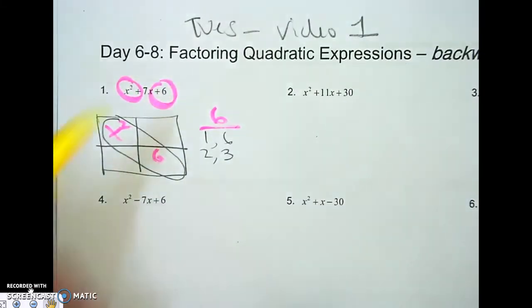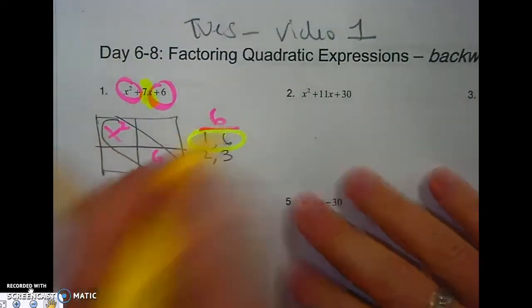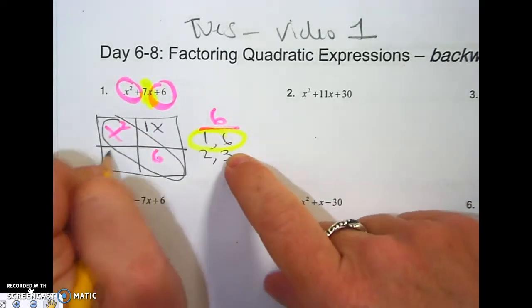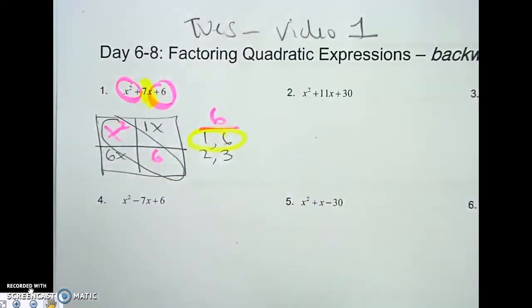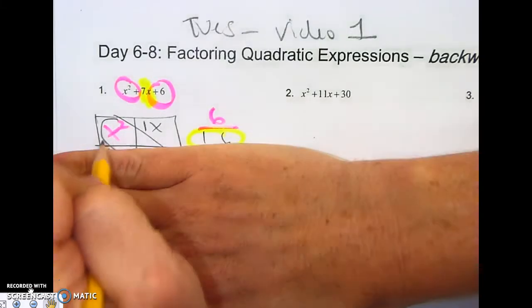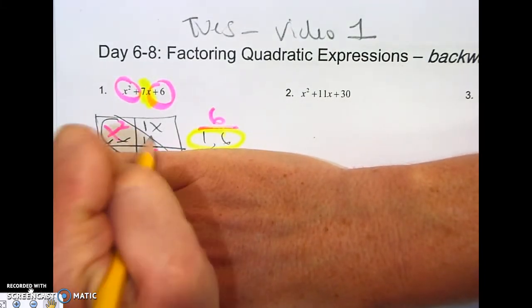Now my goal is to get the center. Which one adds to positive 7? Boom. So now I'm going to write that as 1x and 6x. And now that I'm going to do that, I'm going to focus on the top. So I want to break down the x squared, xx, and I want to break down the 1x, 1x.